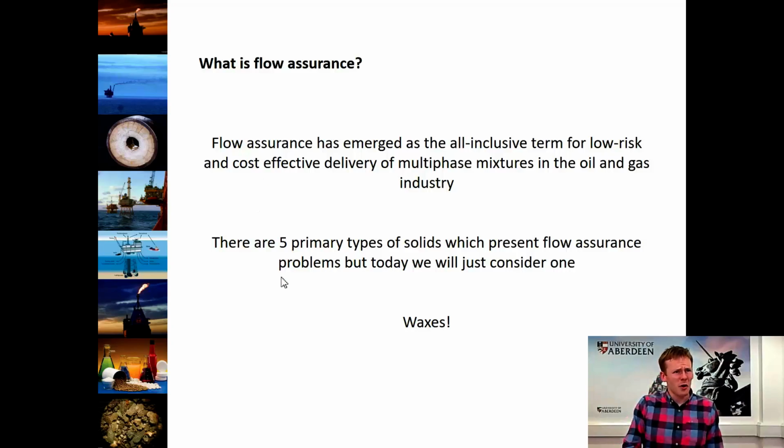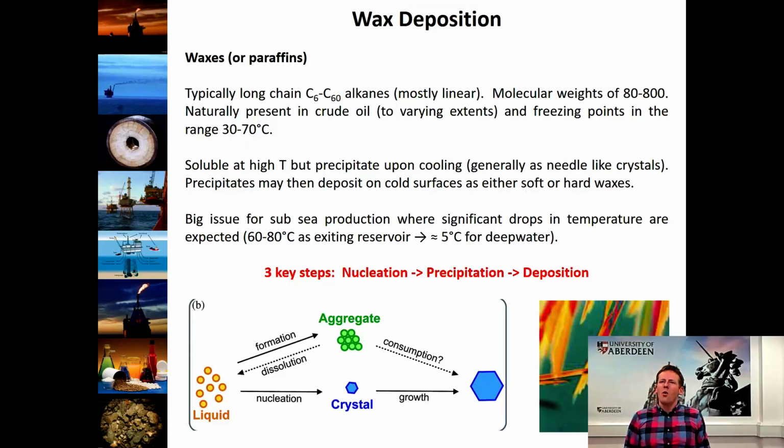So, if we look at this statement here, there are 5 primary types of solid which can form whilst these fluids are flowing through a pipeline, and they all present different flow assurance challenges. Now today, because it's a taster lecture, I'm only going to talk about one, and that is waxes. So, what is a wax?